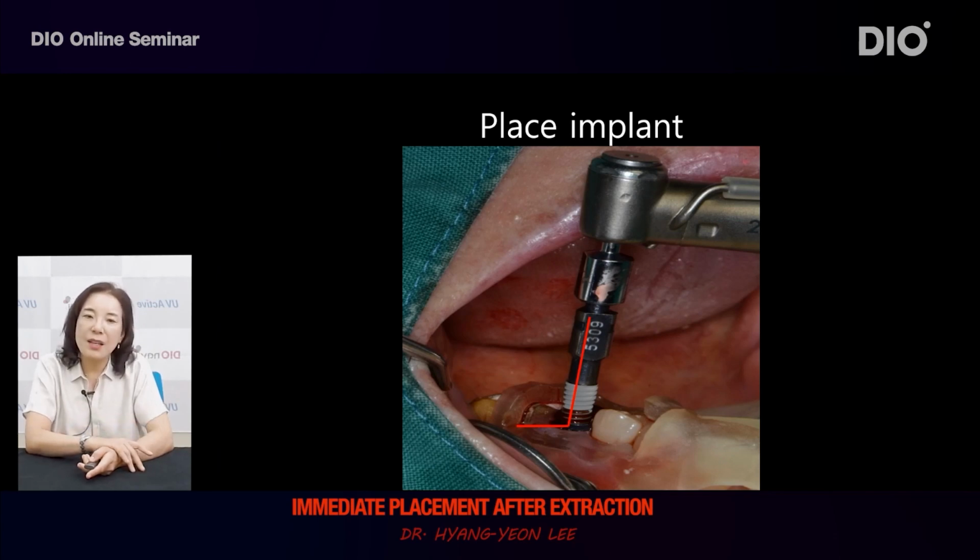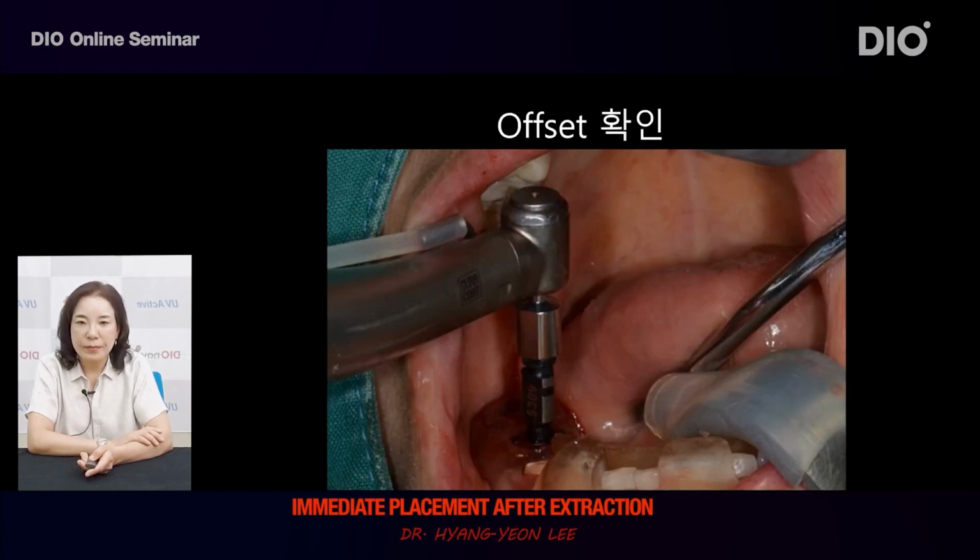You will be able to place the implant accurately if you insert the implant in the direction you drilled by keeping the direction of the sleeve and implant placed vertically. Check and remember the offset, and if the offset is 9.0, place the implant to the very bottom and in accordance with the offset amount.